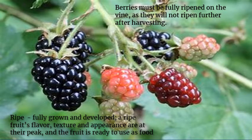A note about berries. Berries must be fully ripened on the vine, as they will not ripen any further after harvesting, unlike things such as tomatoes. So let's define what is ripe. Ripe means fully grown and developed. A ripe fruit's flavor, texture, and appearance are at their peak, and the fruit is ready for use as a food. Because of this, they have a very short shelf life.